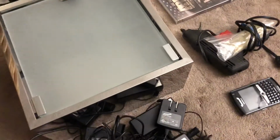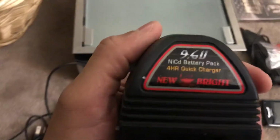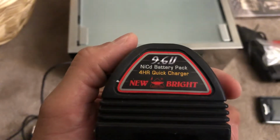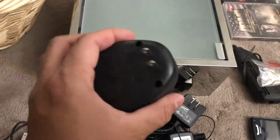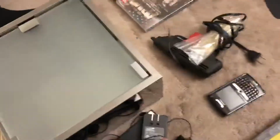Plug into this. This looks like a nickel cadmium charger for 9.6 volt, 4-hour quick charger. Pretty cool. Stuff like this is not cheap when you're buying online if you need it. But buying it by weight at 69 cents a pound, I paid probably pennies for it.